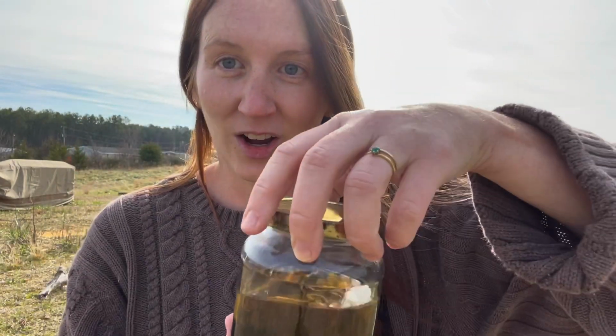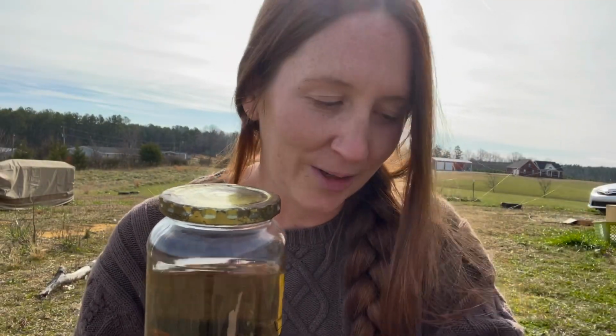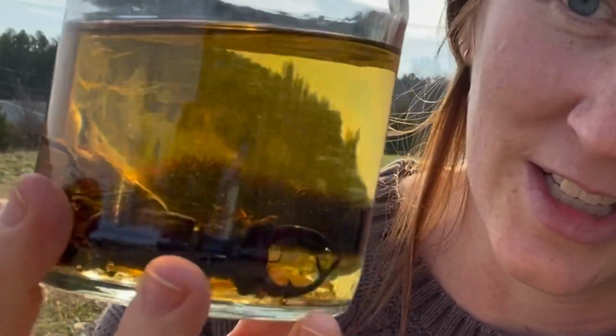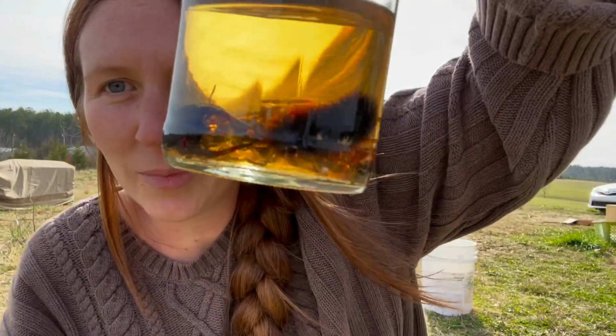Today's project is with some other jars of critters that I collected. Now these jars, I put them in rubbing alcohol to preserve them, and the lids are rusting. So I have new lids and I'm going to paint them so that they look pretty. And I'm going to be replacing the alcohol that's in these, because it's kind of discolored, with some fresh alcohol. Once it's cleared up, I should be able to show it better. You can see the lights showing. This one's got all sorts of stuff in it.